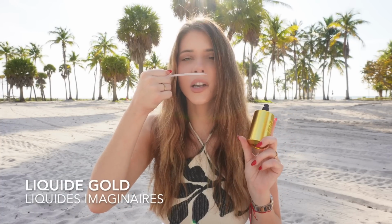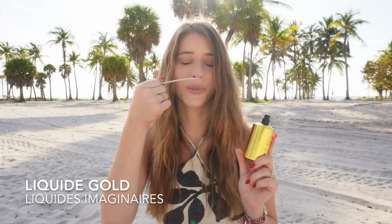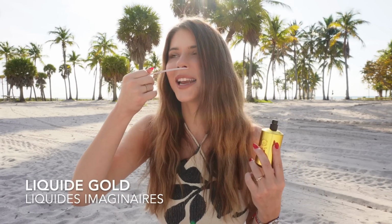Interesting and unexpected. We have saffron, mandarin orange, orange blossom, solar notes, coriander, jasmine, carrot seeds, musk, vanilla, ambroxan, labdanum, woods, and patchouli. Clean flowers with a very smooth, super smooth saffron. The best word to describe this is sophisticated, very worldly feeling, almost even meditative in a way. You get a very strong sensory experience with Liquide Gold.